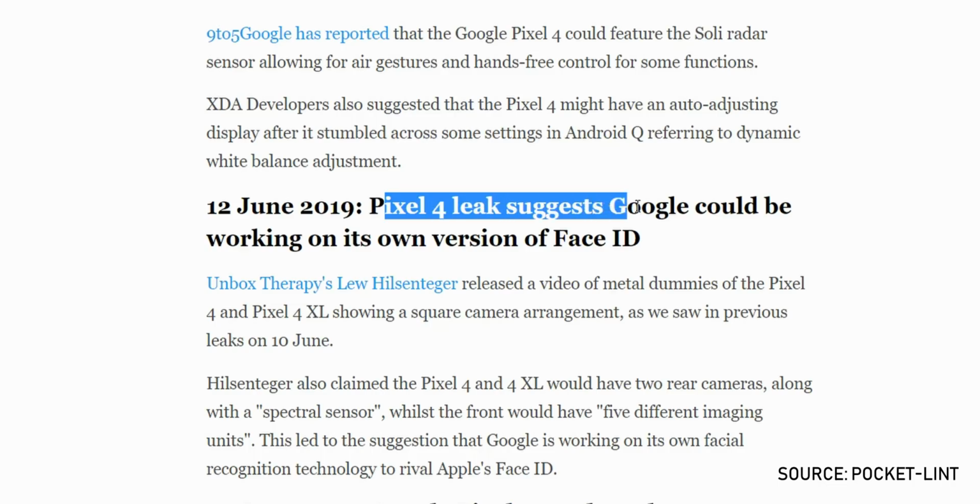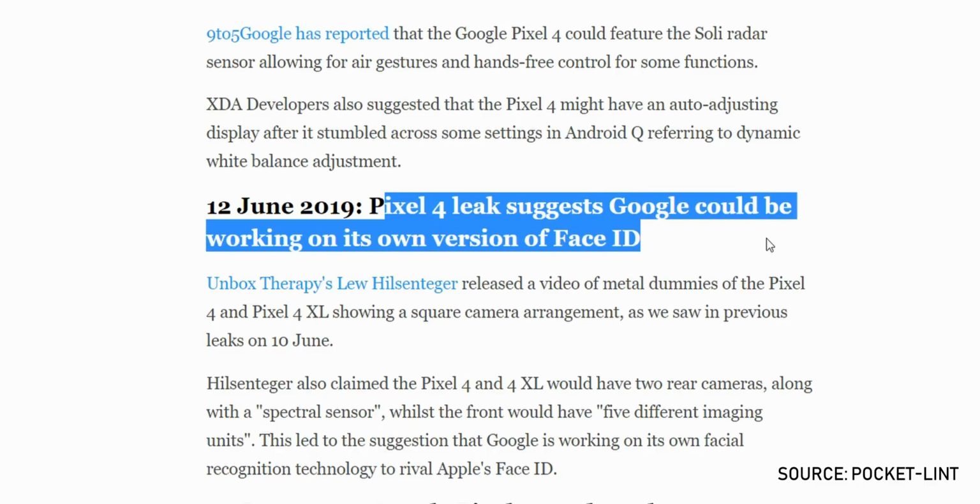Now, it also looks like Google might be working on its own version of Face ID, and I'm actually not surprised about that, because if you look at the current state of fingerprint scanners, especially the ones that have been integrated underneath the display, most of them are perfect, whereas others are just not that great. It's pretty terrible. The whole experience is terrible. It's not super fast and reliable. So if they could come up with something that almost matches or perhaps even exceeds the level of Face ID, that'd be great.